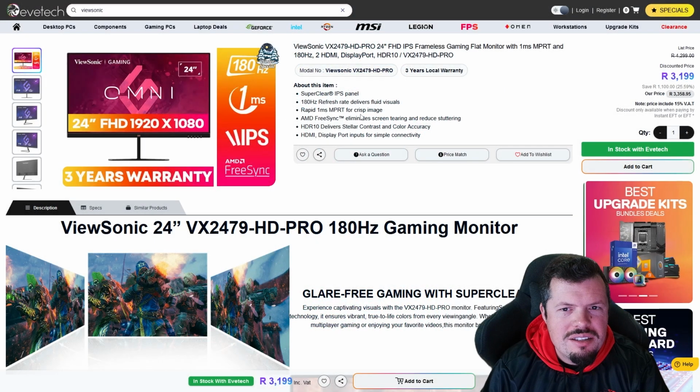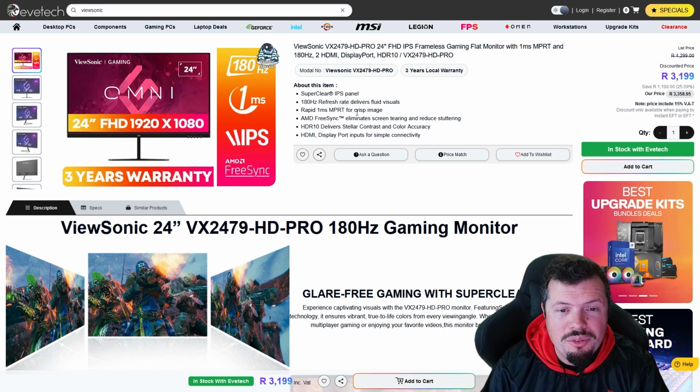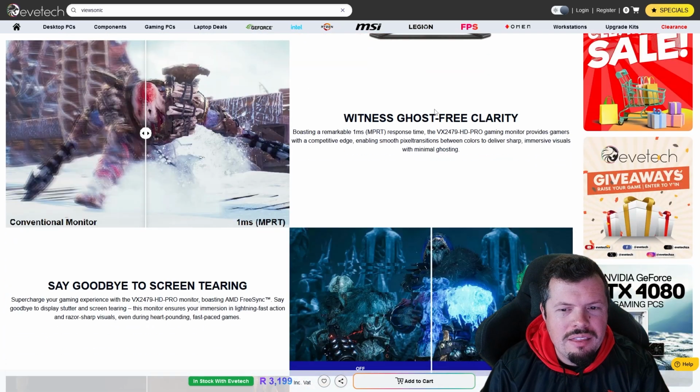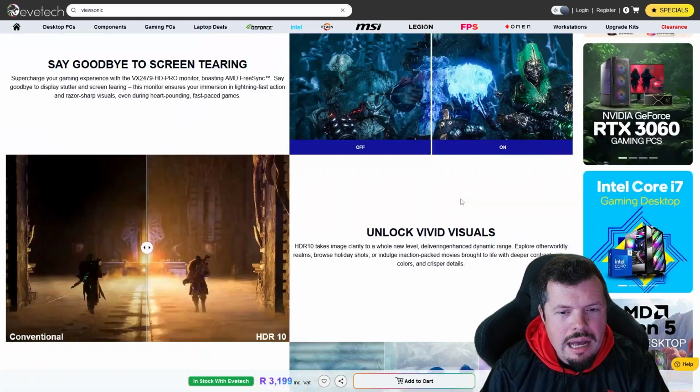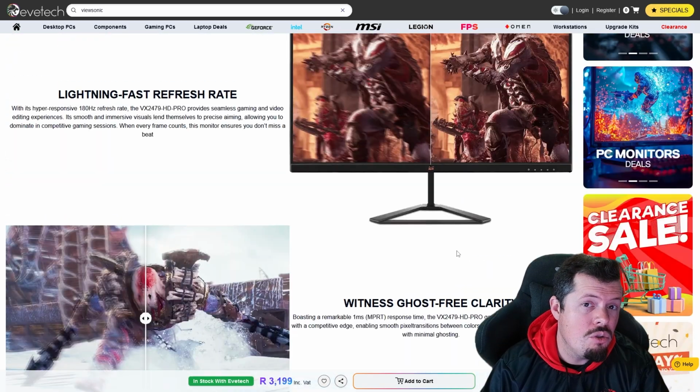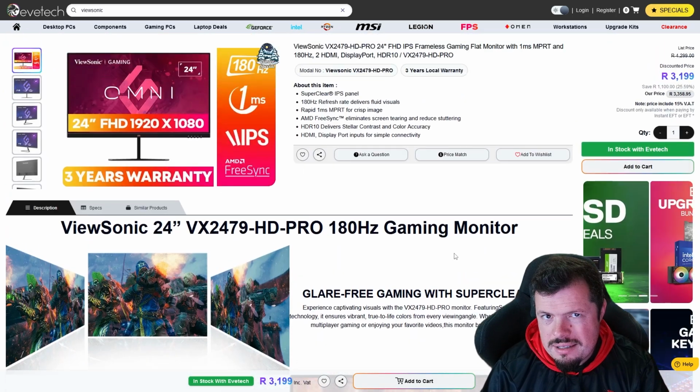At number 2, it's the first of the 2 monitors. This is still a disgusting price for an IPS panel at 180 Hz refresh rate. It's very good, bang for buck wise. The stand is very, very basic. On a 24-inch, you're going to be sitting pretty close to it, so I don't think it's going to be too much of an issue, but it does have a VESA mount. If you do have a desktop arm, then you can just slap it on that.